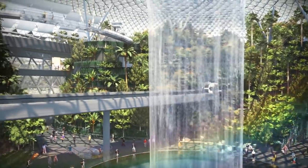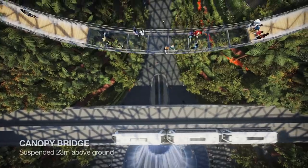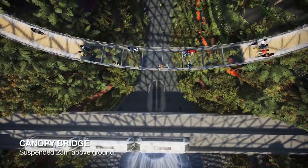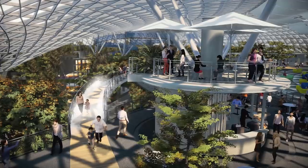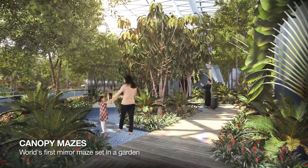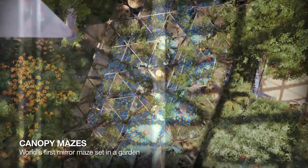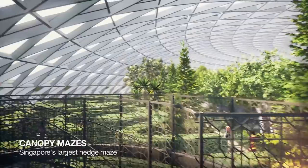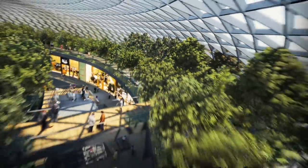The canopy bridge is suspended 23 meters above ground and is 50 meters long and will have glass flooring in the center section. Visitors can walk along the bridge surrounded by mist. There are two types of mazes, a 1.8 meter high hedge maze and a mirror maze, which will create illusions to challenge and confuse visitors.